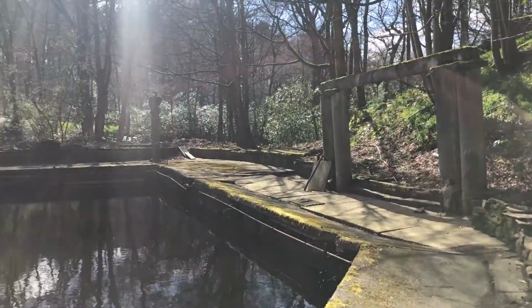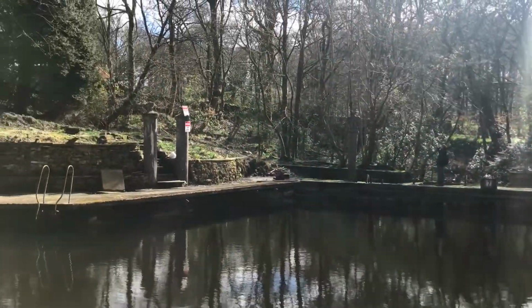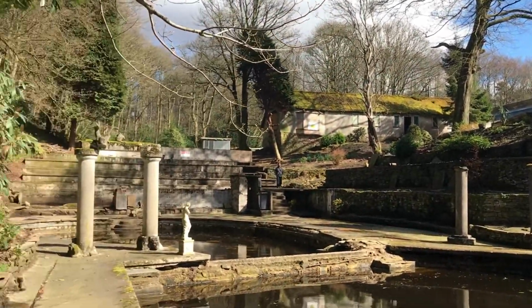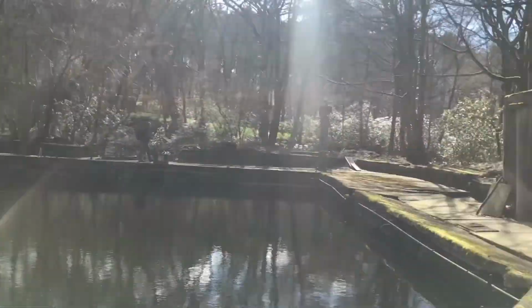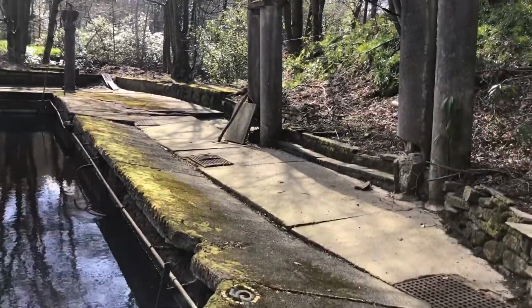Look at it. Why the hell would you let something as beautiful as this, with all the history that it's had, why would you want to leave it to wreck and ruin? And lunatics in charge, I'm telling you. Absolute lunatics.